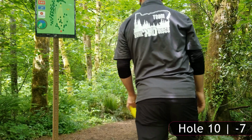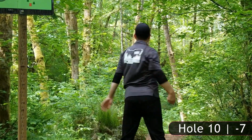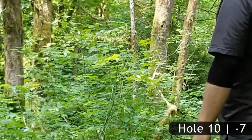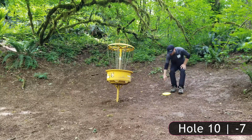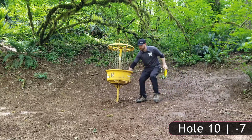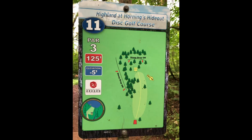Those guys behind me had caught up to me at this point, so I kind of rushed through 10 here. You can't really see the basket. I would say it's straight behind these trees on the left here in this little bowl. I threw the AVR X3 there just because it felt right, and I put it right behind the basket. I don't know how close it was to acing because you can't really see the basket this time of year.